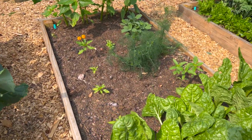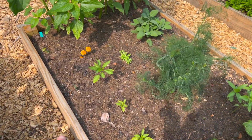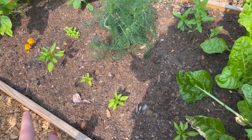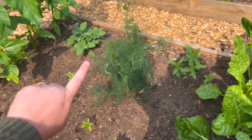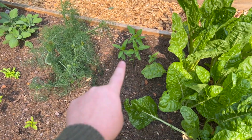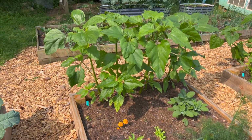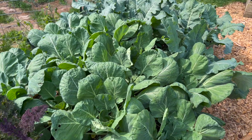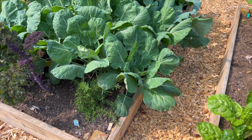In this bed, we also have a few more peppers. These are lemon jalapenos, so they're going to be yellow jalapenos. We have some dill, some sage, some lettuce, and I believe those are zinnias coming up. And of course, sunflowers on the end. And then we have this bed, which is kind of a mess.